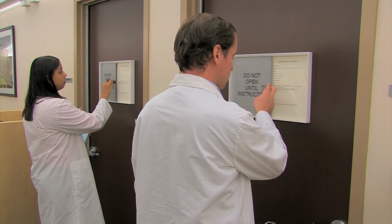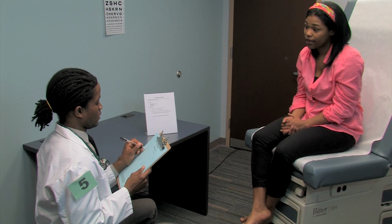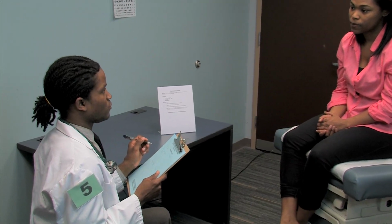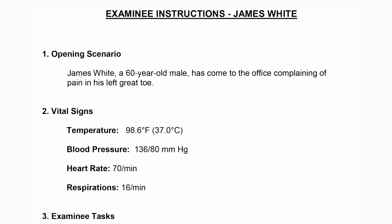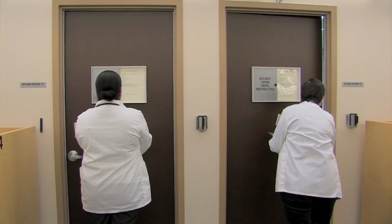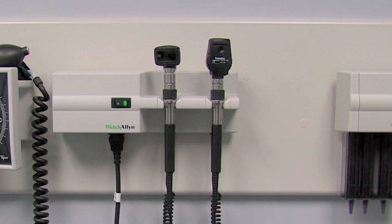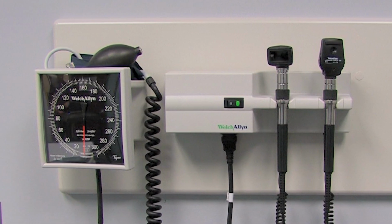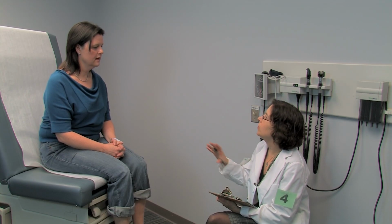Each encounter begins with the examinee instruction sheet, which is posted on the exam room door. A copy of the examinee instruction sheet is also available inside the exam room. It includes information about the patient in that room, name, gender, and the reason for coming to see the doctor today. If vital signs are included, you should accept them as accurate. You may repeat them if you feel the case warrants that confirmation. However, if you do repeat the vital signs, continue to consider the vital signs as originally listed when developing your differential diagnosis and list of diagnostic studies.